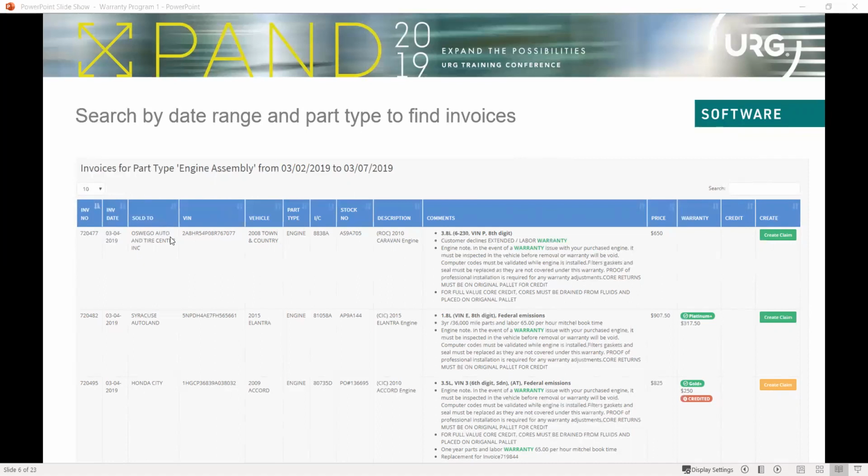And again, if you want to sort this, anything across the top, you can sort it, if you want to sort it by interchange number, sold to whoever, so you can more easily find the information you're looking for. You can sort it each direction, and then the same thing over here, you got a create a claim button. If you want to create a claim, you'd click the green create a claim button.